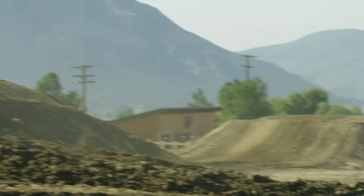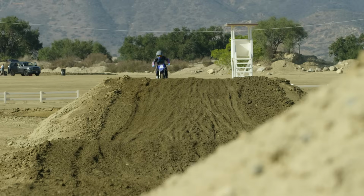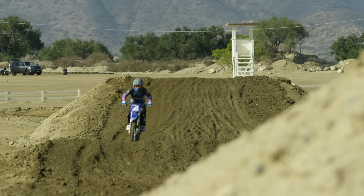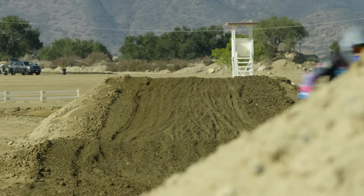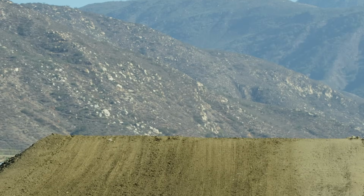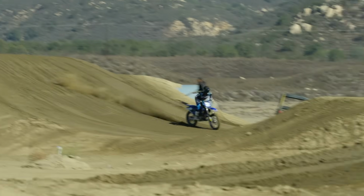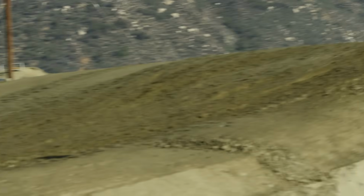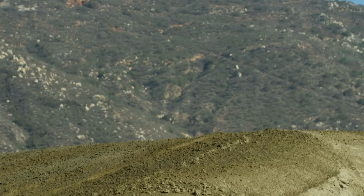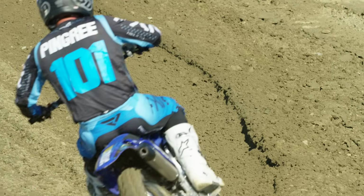Even being a 250, 4-strokes across the board make you lazy. They are very convenient. The engine braking is already built in there. The torque, you can really mess up anywhere. Even with a 250 2-stroke, it has more torque and power than a 125, but you still have to be in the right gear. You can't just fudge around and be 3 gears too high and still be able to do whatever you want.